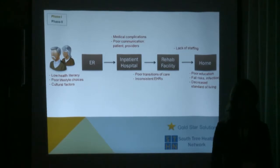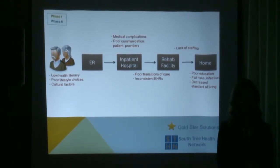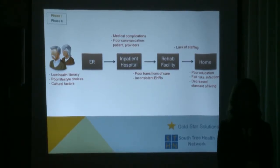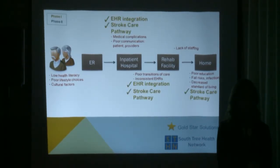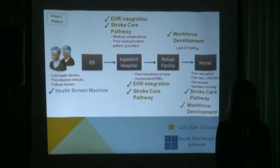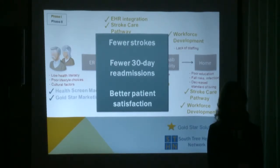So let's revisit our root cause analysis and see how our solutions stack up to the problems we faced in the beginning. To address the problems of poor communication, poor transitions of care, and lack of staffing, we have integrated the EHR system, developed a stroke care pathway, and also started a workforce development program. And as for phase 2, which focuses mainly on the prevention of stroke, we have started the Health Screen Machine as well as the Gold Star marketing campaign. And hopefully through our 2-phase plan, we will reduce the number of strokes, reduce the number of 30-day readmissions, and overall provide better patient satisfaction.